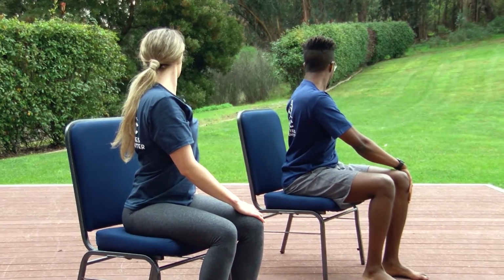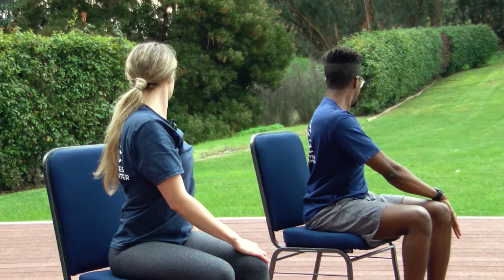Going to the other side, right hand to the outside of your left knee. Left hand down by your side. Inhale to reach the crown of your head up. Exhale, gaze over your left shoulder towards the back of your chair. Let it go. Nice. Once again, try to find that space between your vertebrae.